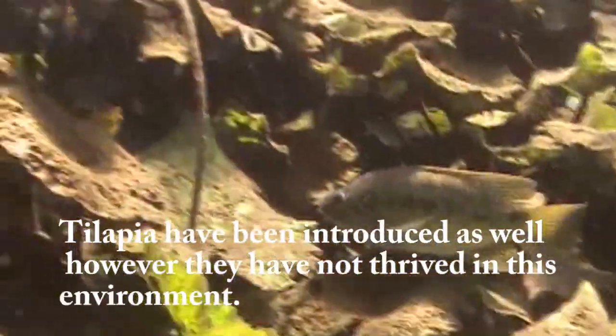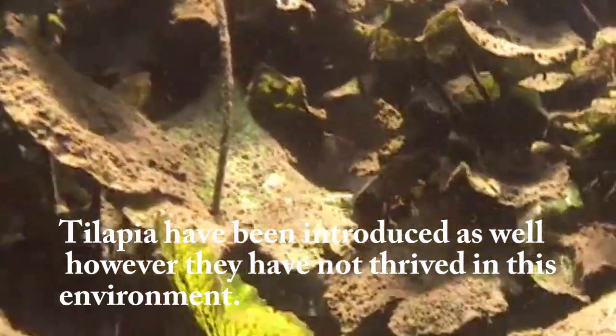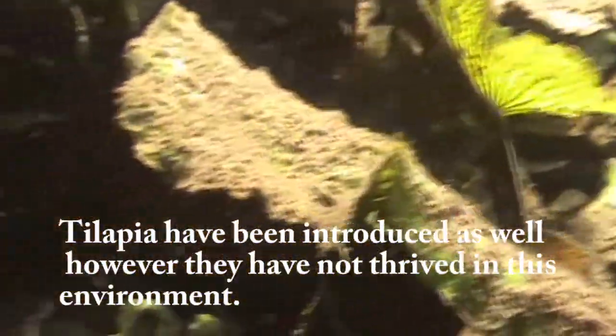Mm-hmm. Now, not only have the threats of hybridization caused problems for this species in the wild, but most of their habitat's gone now too, is it not?